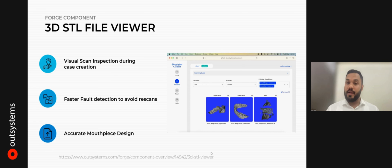Proclaim recommends industry standard scanners like Itero, 3Shape, Medit, etc., which needed specialized 3D viewers to render STL files, which was out of the application boundaries. Hence, incorporating 3D dental scan inspections was the need of the hour to reduce scan rejections. At Zimetrics, we have built a one-of-a-kind Forge component called a 3D STL viewer using vanilla JavaScript and a couple of open source JavaScript libraries.